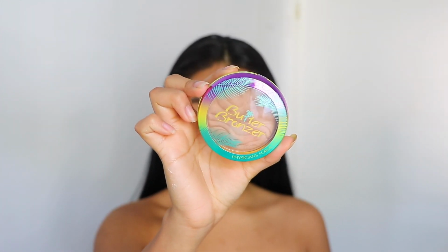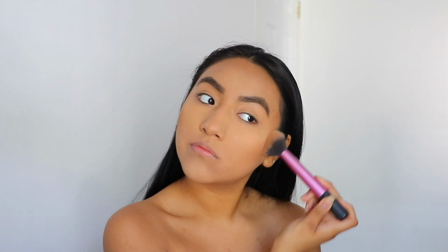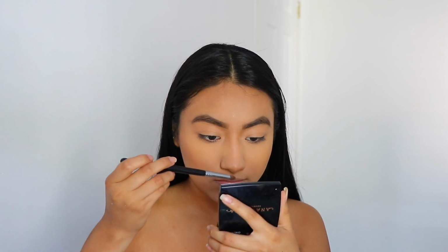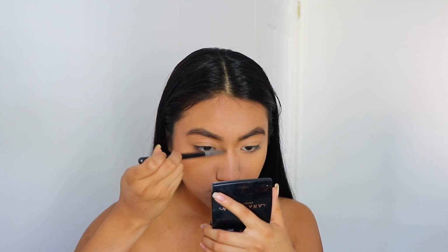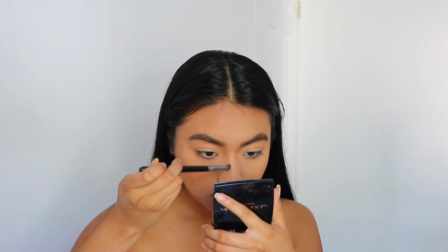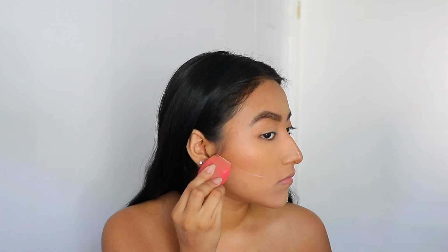For bronzer, I am using the Butter Bronzer from Physicians Formula. This is an all-time favorite and it smells amazing, so that is what I am using. And I'm also placing a bit of powder just to clean up under where I contoured.